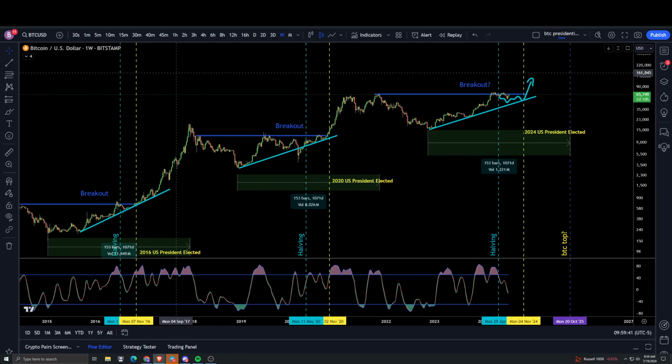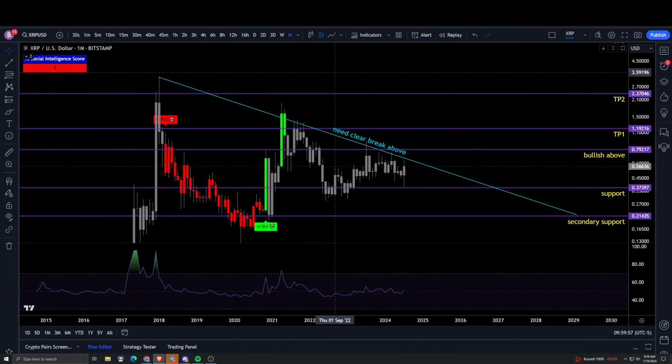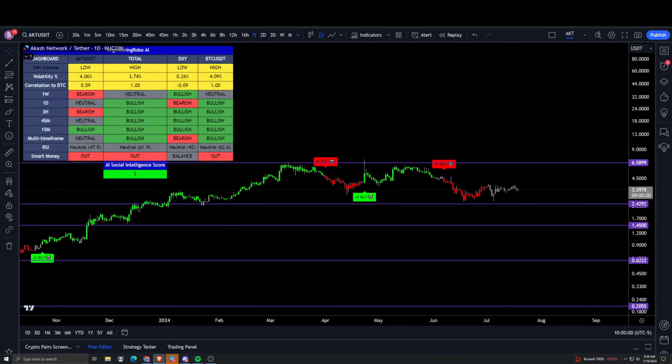One thing we can watch for as far as macroeconomics is if we see unemployment skyrocket to 8, 9, 10% and rates are coming down at the same time, then that's reason to be concerned that the market could be rolling over. But we're not seeing anything like that yet. Here's that XRP chart again. We already talked about that.